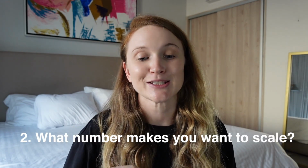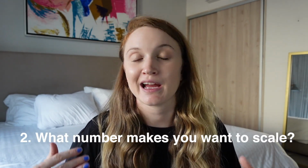Now, the second number that you need to know is the number that makes you want to scale. So sure, we have a baseline number, and essentially this is going to help us know, like, okay, anything below this number, then we need to optimize or turn off. But you should have another number too that's, wow, this ad set or this campaign or this ad is doing really well and I want to scale it up.